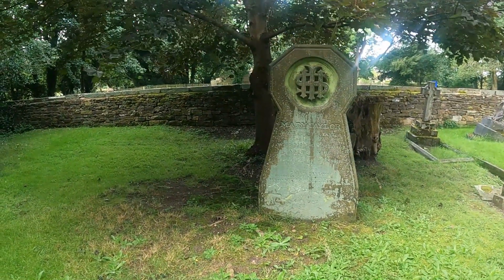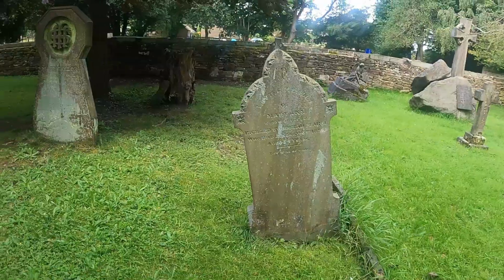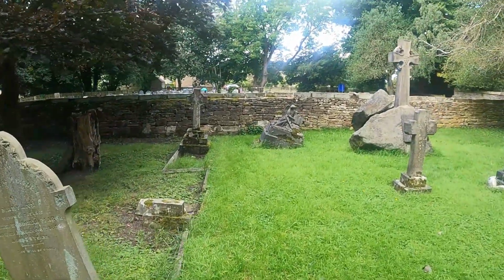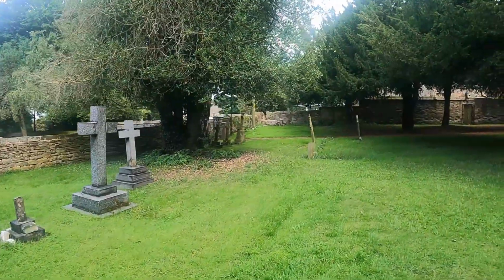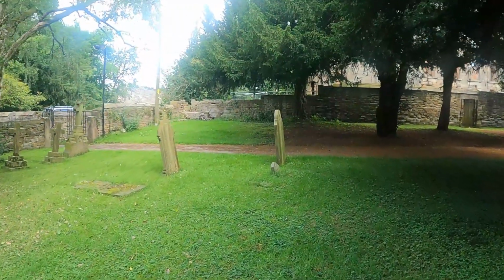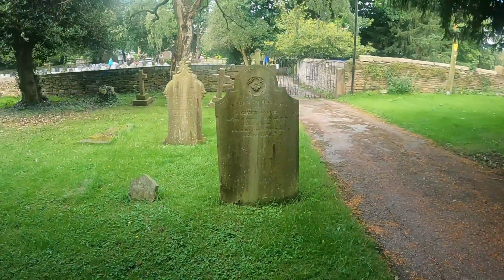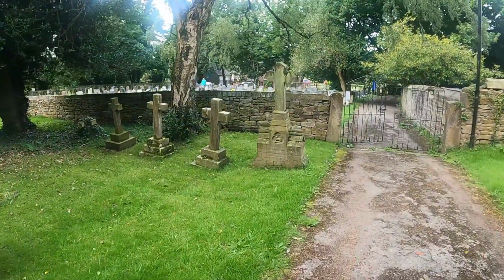Mary Taylor, 1860. Mary Ann, widow of Richard Woodhead. I know many churchyards aren't everyone's thing to look at, but you need a bit of something humbling in your life, because one thing's for certain, this is where you're going to end up. It's not about religion, it's about the reality of being a mere mortal.